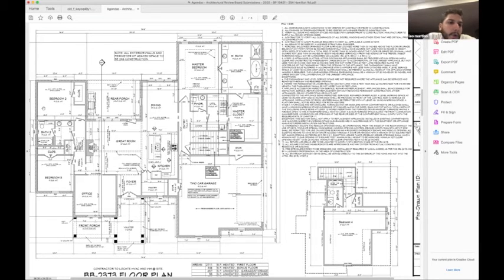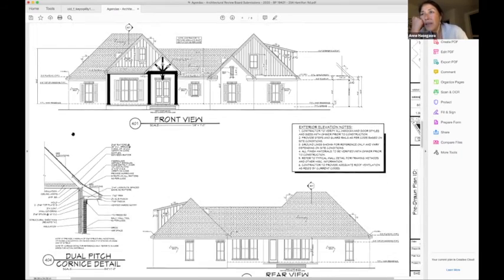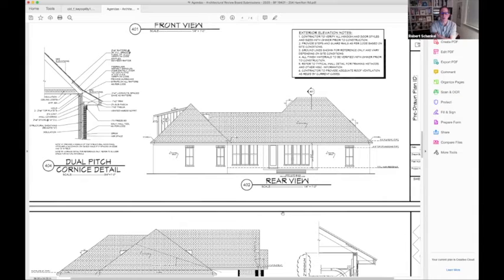No, I like the window exactly where it is right now. It just faces the rear of the property. I wanted to see the elevation this way. Well, you can't see my cursor. So would that be the rear? You want to see the rear view? Yeah, I guess that's the rear.